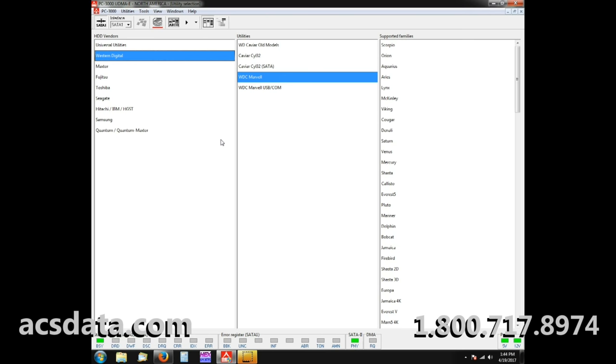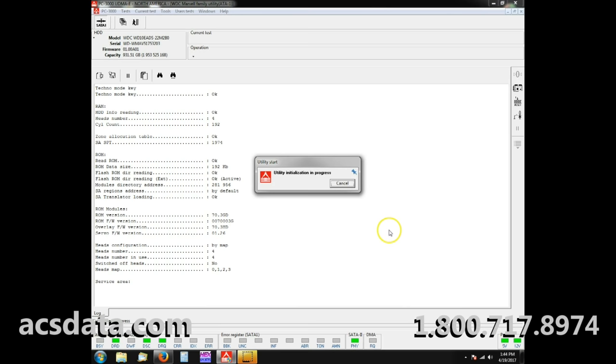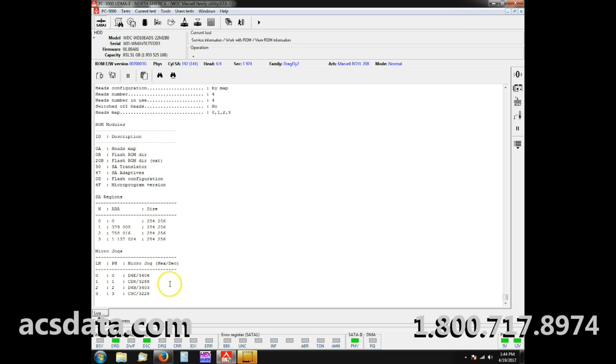Okay, it's become ready. So we'll detect that. Run the utility, auto detect the family. You can see that it is the same family as the customer's drive, Dragonfly 2. Utility start. Everything looks pretty much the same at startup as the customer's drive did, except on this one, obviously, you can see the capacity and serial number. We'll work with the ROM, view the ROM information, and here we go with the numbers.